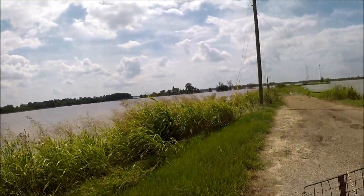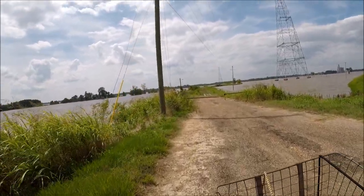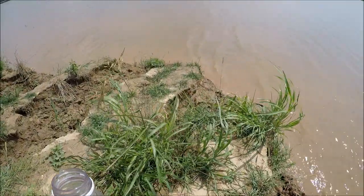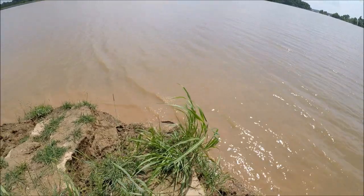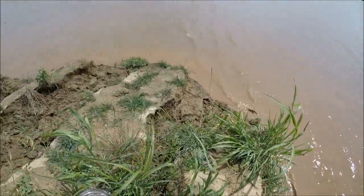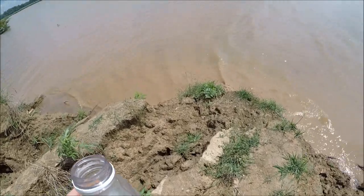Look how big it is. It's gotta be deep enough to hold some nice cats in it. Maybe a gar or two, probably several. Not sure how deep this is. Oh, I just saw a fish come up to the top. It looks deep enough to fish. As you can see, I'm standing high up. But when I have a fish, I can get down to it.